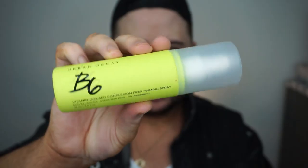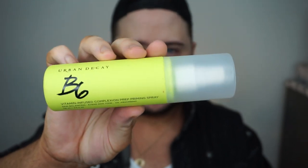Okay, so first things first, I'm just going in and prepping my skin using the Urban Decay B6 Prep Spray. This is my favourite face priming spray. I love it, I use it every day, so why mess with success, right?